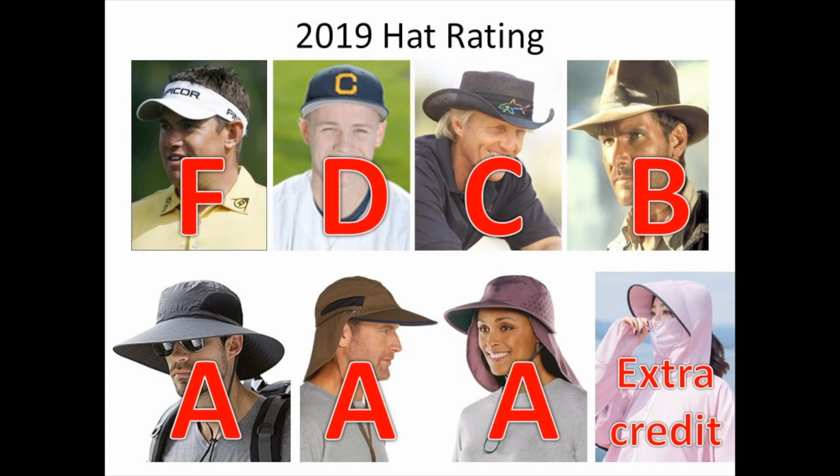And every patient needs to wear a hat. These are my hat ratings. I think hats need to cover the top of the scalp. They need to protect the ears. So visors and baseball caps really don't. A hat with a broad brim is preferable. A mesh hat only gets a rating of C because the light comes right through that mesh.